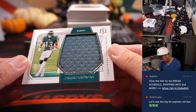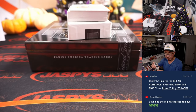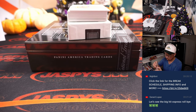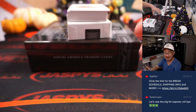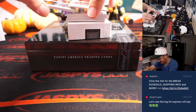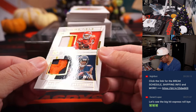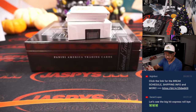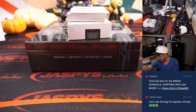Nelson Aguilar, 43 out of 99. It's Jared O'Malley with the Eagles. Fly, Eagles, fly. On the road to victory, I think. We've got a randomizer coming up. Mecole Hardman Jr. and Riley Ridley, 6 out of 25. It's a randomizer between the Chiefs, Ryan Hintz, and the Bears, Brian. Ryan and Brian, randomizer.